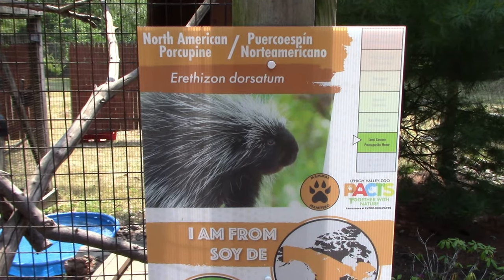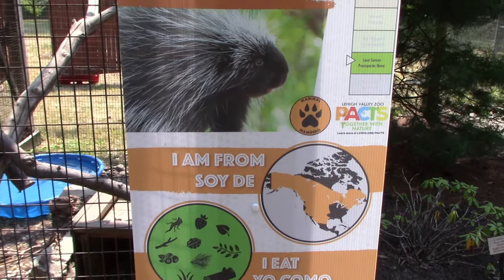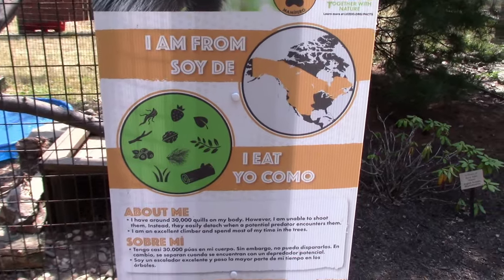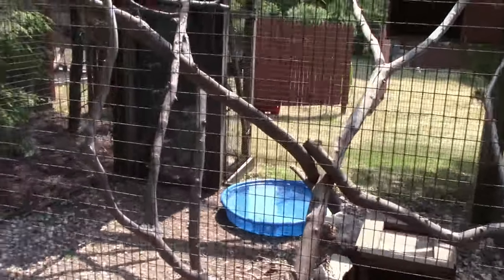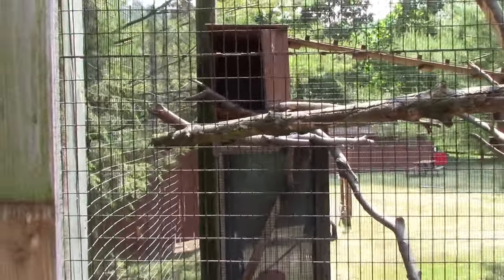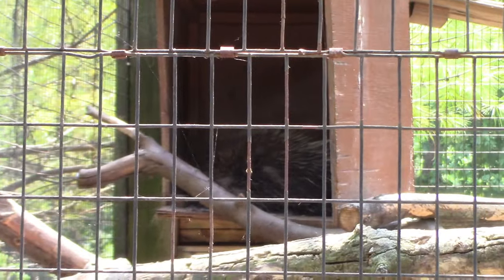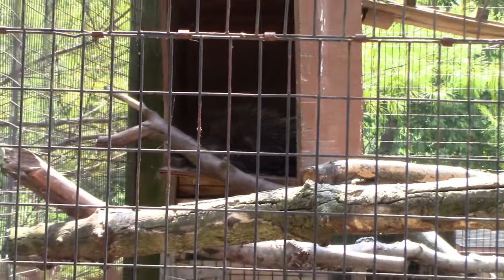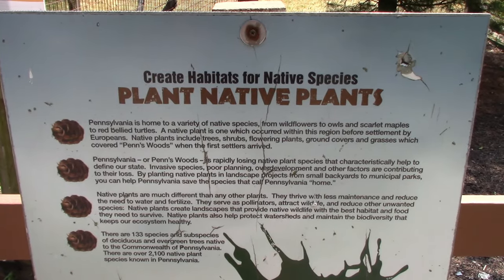North American porcupine. Porcupine habitat. Oop, oop. See him up sleeping in the box. Yes, sir. Very nice. So I'll check back a little bit later on my rewalk. Maybe he'll be up walking around. Create habitats for native species.